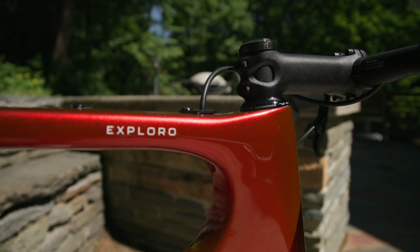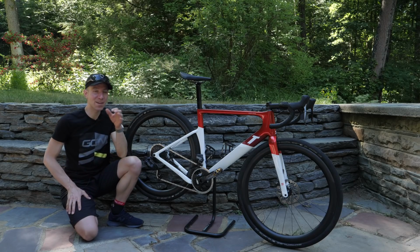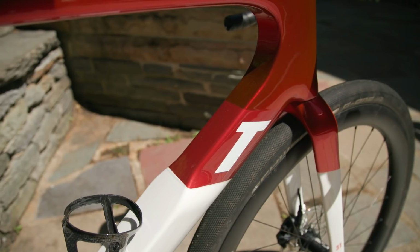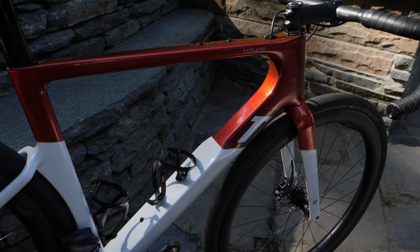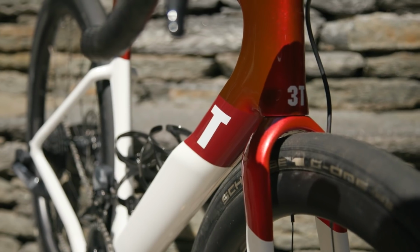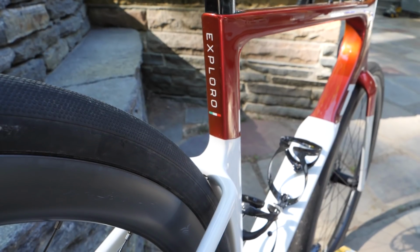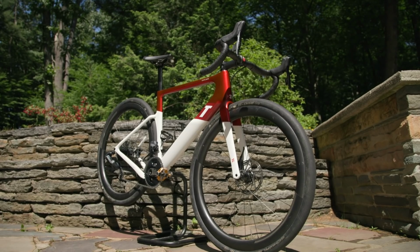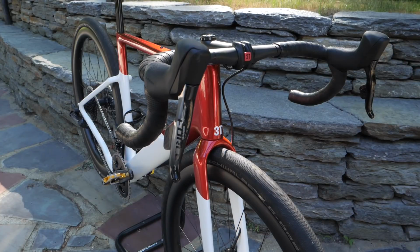Okay, so next up we've got the 3T EXPLORO Race Max. Now, if you want to see the detailed first look, head over to the GCN Tech channel. But if you want a quick overview, the massive new 75mm down tube is one of the first things you notice. They tell us this is to protect the water bottle from any wind or deflection, all in the name of aero. They've also narrowed up the head tube.